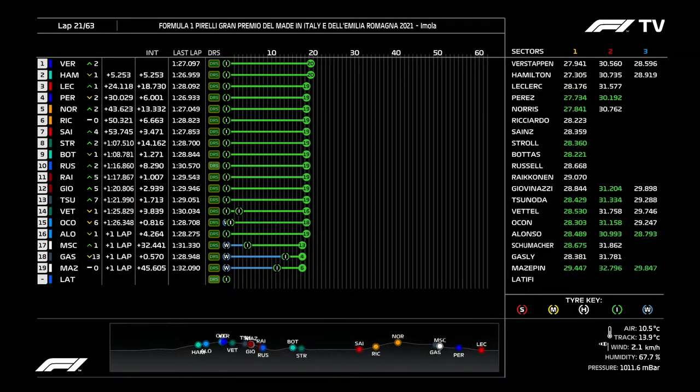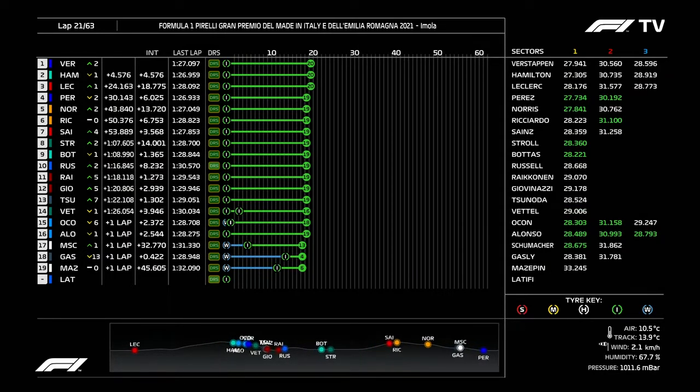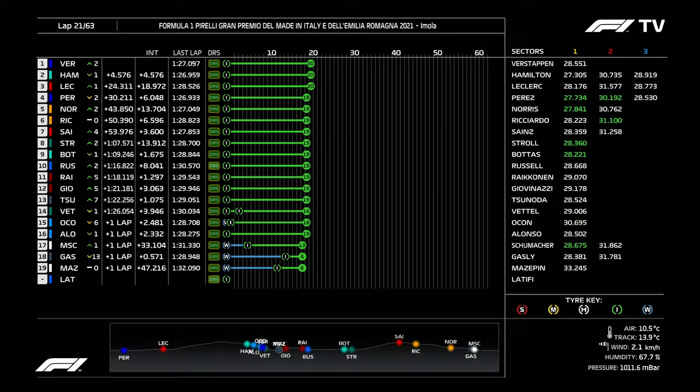Further down the field, Valtteri Bottas is stuck behind Stroll. And even Toto came onto the radio to say, come on, Valtteri. So I think they're getting a bit desperate down there.